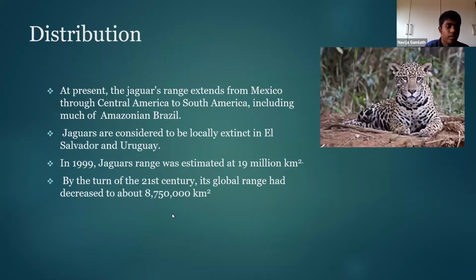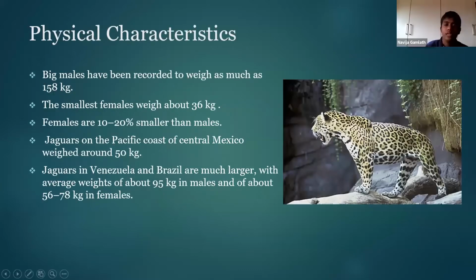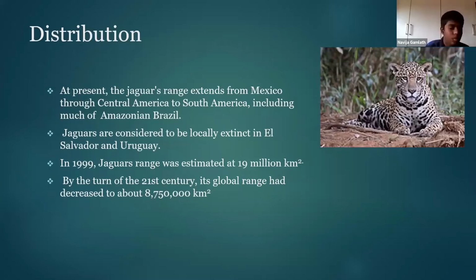The melanistic jaguar, which is also known as the black panther, is less common. It can be seen in Central or South America.